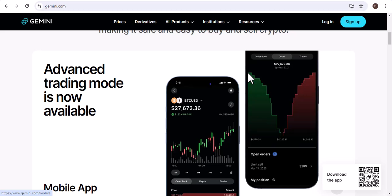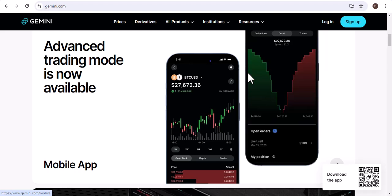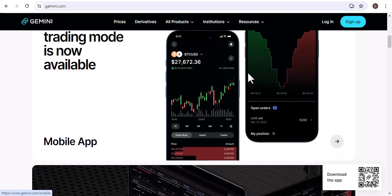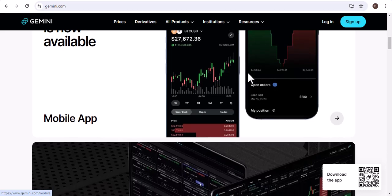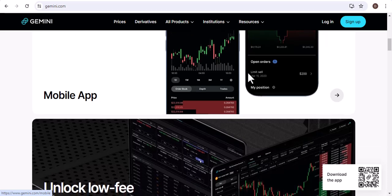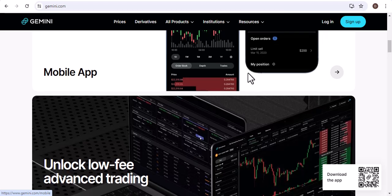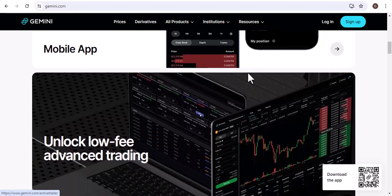Verification checks. Once Gemini has your information, it starts running various checks to verify your identity. This might involve database checks. Gemini will compare your information against various databases, including public records and credit bureaus. Document verification. If you've uploaded any documents, Gemini will carefully examine them to ensure they're authentic.